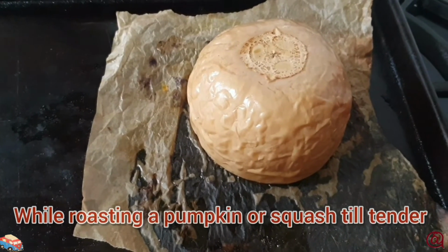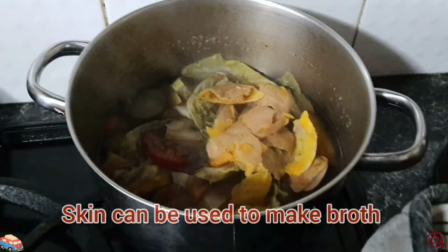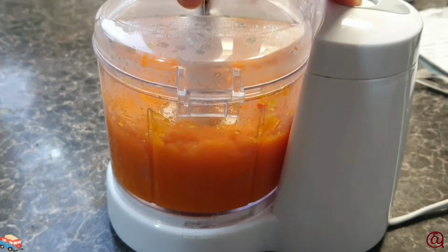Put your pumpkin or squash in and roast it at the same time. Again, in the pan it's trial and error, but just check till it's tender. Then scoop out the flesh and make a puree.